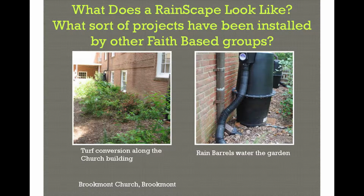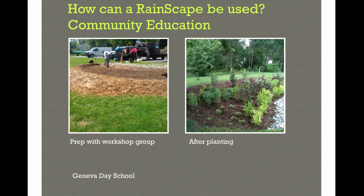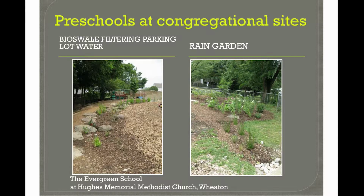Well, sometimes it's as simple as doing water harvesting with rain barrels and putting in a garden instead of a lawn. Sometimes it's planting trees to shade your parking lot, to reduce the heat of the runoff. Sometimes you're using it for education. In this Geneva Day School example, it was used to catch runoff, but also as a teaching garden for the preschool that exists at the congregation. In this case, the teacher at this Montessori school actually wanted the kids to see how the water was getting cleaner as it ran down through the playground.